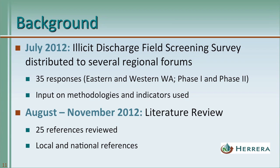So here's kind of the path that we went throughout this project. Back in July, we started out with a field screening survey, so some of you may have filled that out. We sent that out to 9 different regional forums. We ended up with 35 responses from Eastern and Western Washington permittees, both Phase 1 and Phase 2s. We even got 1 secondary permittee, which is pretty good. And that gave us input on what methodologies and indicators that people are using in the state.